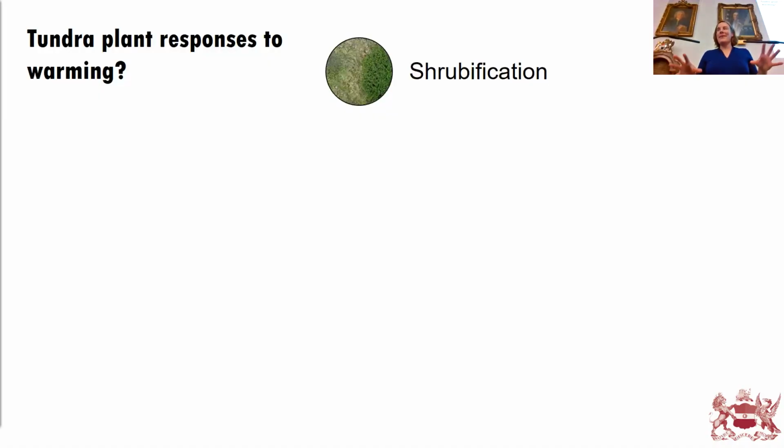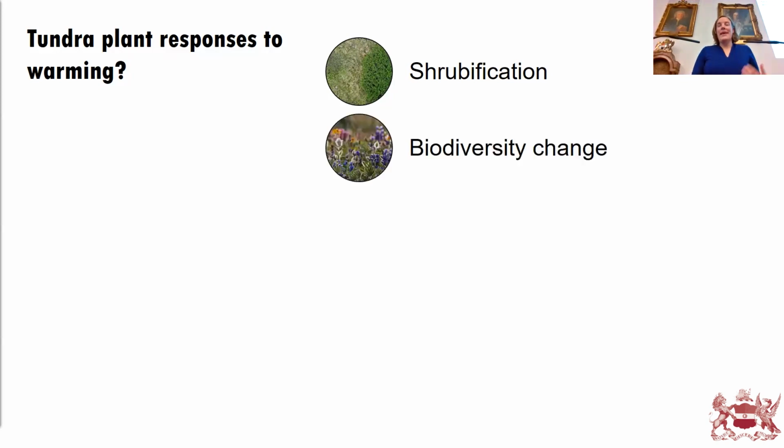So that's something that was going on, and I just want to summarize where we got to in the talk, and then I'm going to finish the permafrost thaw story at the very end to leave you on that point. So what are the tundra plant responses to warming? In the talk, we've talked about how shrubs are increasing in these ecosystems. Biodiversity is predicted to change with increasing plant species richness and many other changes besides. The composition of these tundra communities is changing as well.